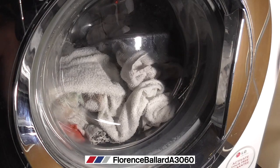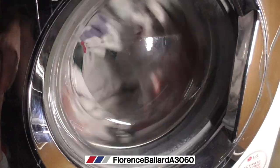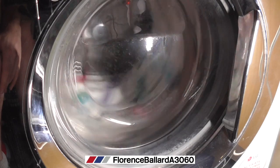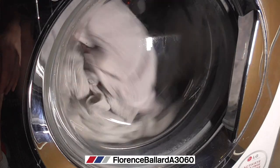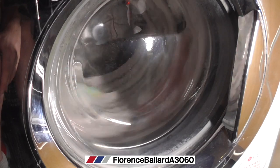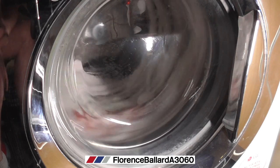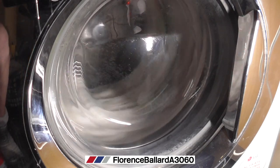Oh, no. Nah. I can hear the shock absorbers knocking a bit. Knock, knock. We can see the back of the drum. That sounds smooth. I mean, it will get smoother as we go along. The loudest thing on this machine is the pump. That's saying something. Yeah, the loudest thing on this machine is actually the pump.